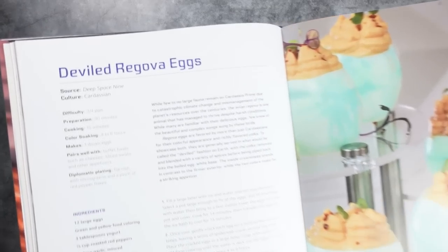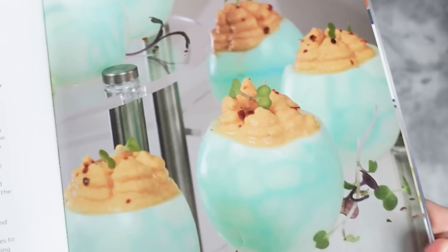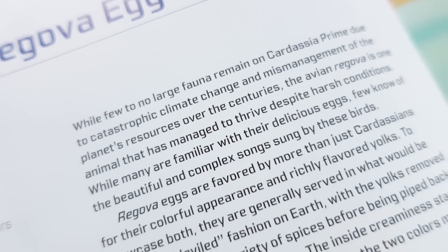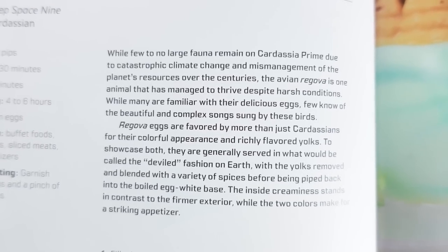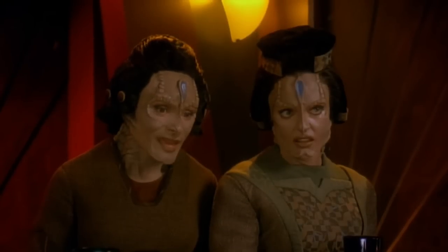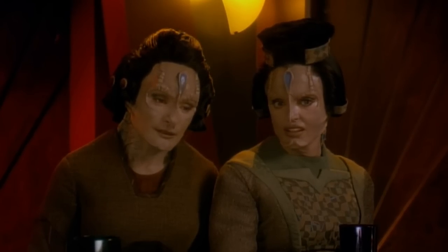The Star Trek cookbook was more descriptive of the Regova eggs, providing more information about the homeworld while still expanding on the culinary merits of the eggs among that alien culture. It's also a lot more descriptive in terms of how the eggs are used and revered by the Cardassians. No, not Kardashians, we're talking about Cardassians. These folks love their deviled Regova eggs. I don't really care for Cardassian cuisine.